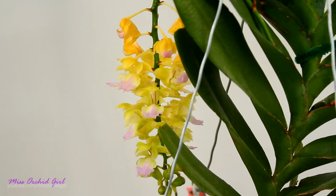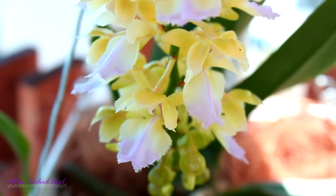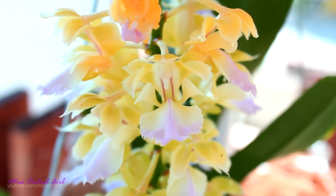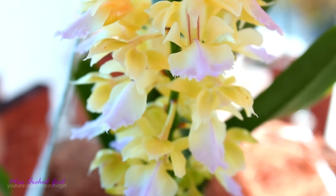The flower shape is unique as well. If you take a close look, you'll see it looks nothing like the typical Vandas. They're not rounded and phalaenopsis-y, if you will, moth, if I can call it like that, shaped. They look more like a bird. Yet again, I have a thing with birds. To me, it looks like a bird in flight, which is just landing.